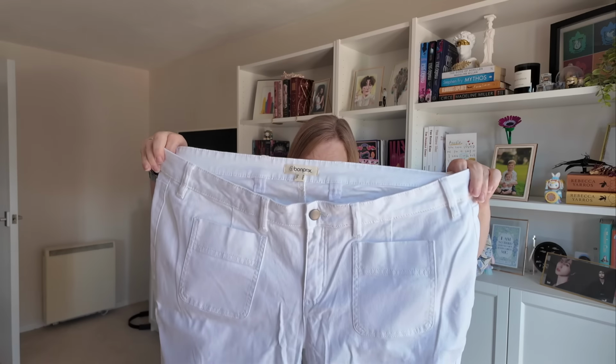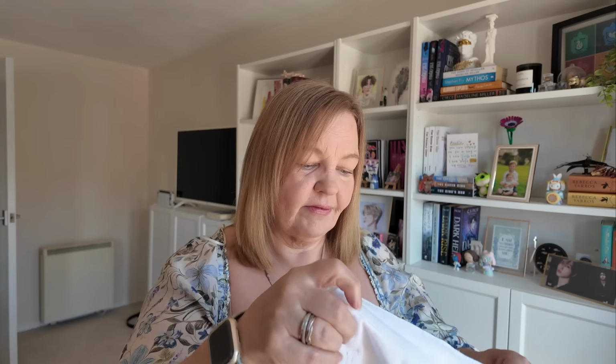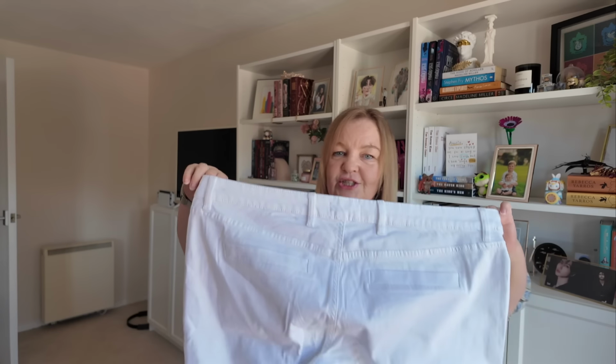But those faux pockets have meant that this extra strip is on the back. Is that going to show through the back part? I think it may. 50-50 on the sizing. 98% cotton, 2% elastane. That tiny amount of stretch. No elastication to the waistband, but my biggest issue will be across that tummy. Always the optimist trying on a pair of white trousers.